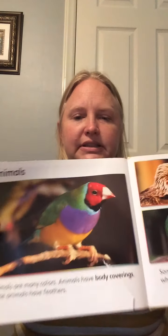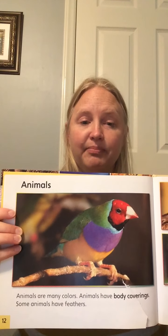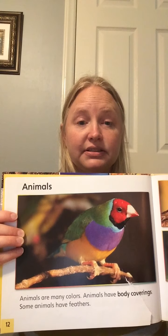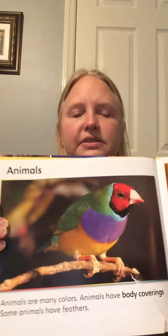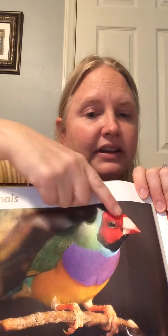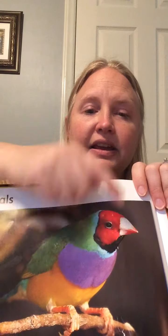Ooh, animals. Animals are many colors. Animals have body coverings, and some animals have feathers. What colors do you see on this bird right here? I see some green and purple. What's this color? Yellow, and the head is red, and down here on his neck, black. Oh, he's so many colors, and even his feet are orange, and his beak is orange and red.